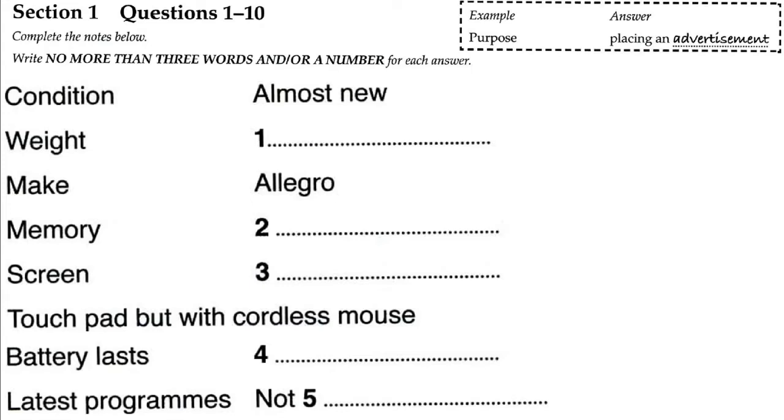They do. Let's see, what else is important? Oh yeah, the battery lasts for 2.5 hours, which is okay, but not enough for long train journeys. But one thing is that it's not wireless. Right, okay, not wireless.